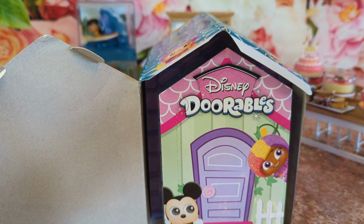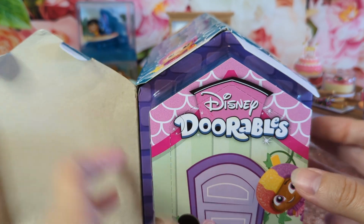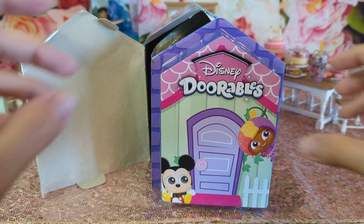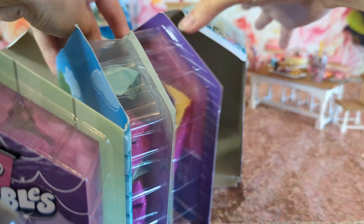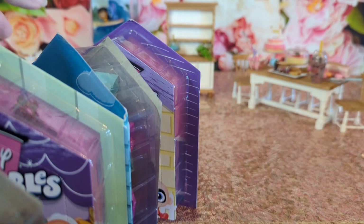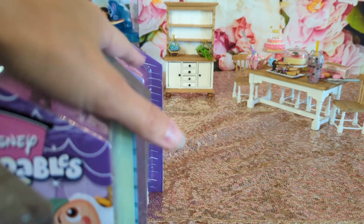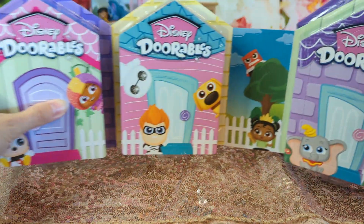So, get into this. And again, I've never opened one of these before. Oh wow. Hold on. There we go. I had to move my camera a little bit. I wasn't sure what we were opening, so okay. There's the little house. I might let my daughter play with that for a bit. She likes to play with the wrappings from the toys.